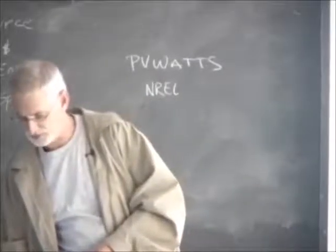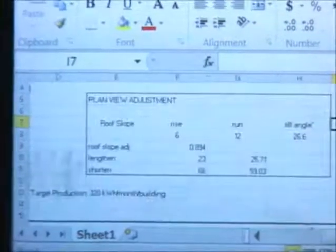All right, now I need to shrink the size. I know, everybody's on the edge of their chair.